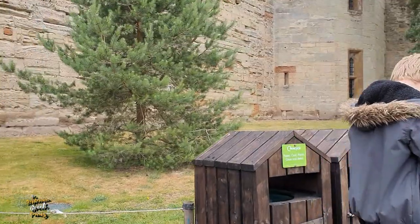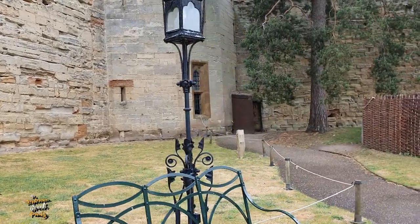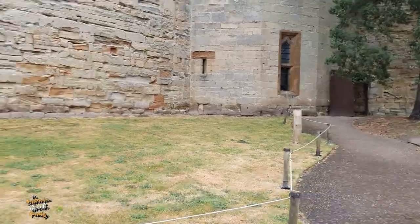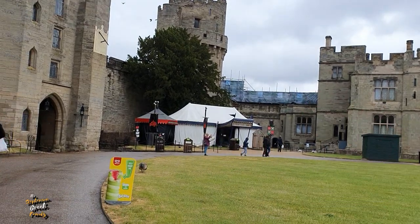So then, obviously, we've got more stairs. You can come out down here. No, we can't do that, just that one there. It makes me wonder if you could actually go across there. You know what I mean?